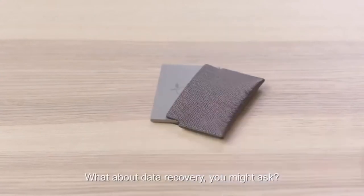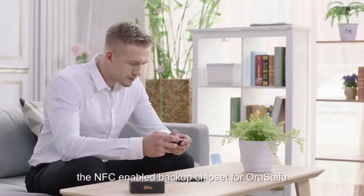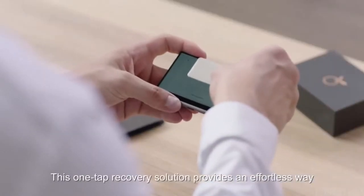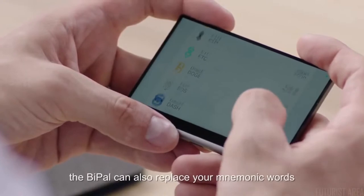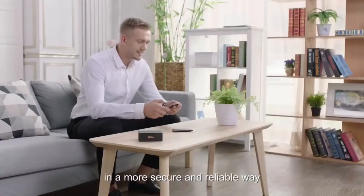What about data recovery, you might ask? Introducing BPAL, the NFC-enabled backup chip for Aura Saifu. This one-tap recovery solution provides an effortless way to recover your data. For crypto users, the BPAL can also replace the mnemonic words in a more secure and reliable way.